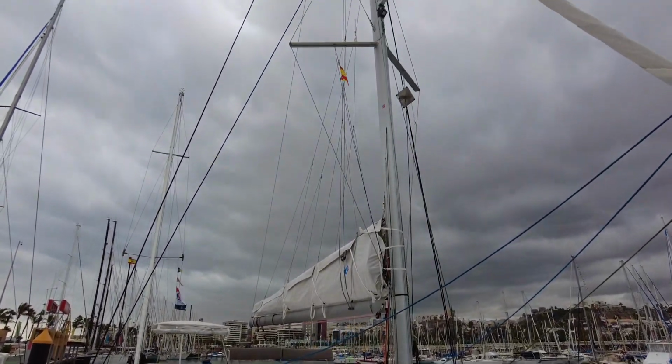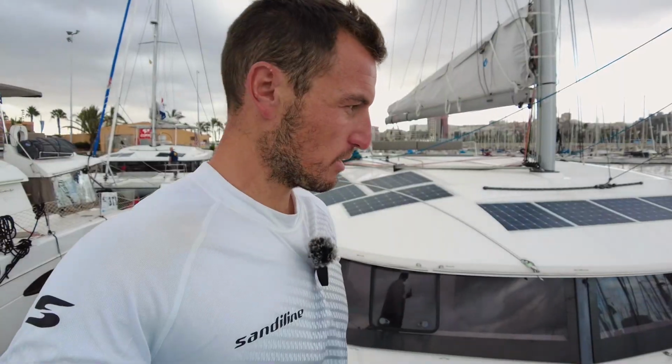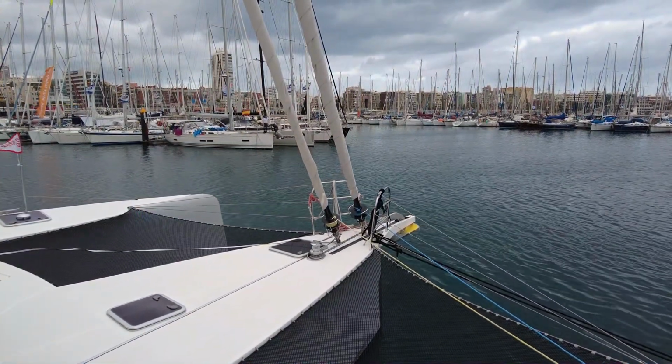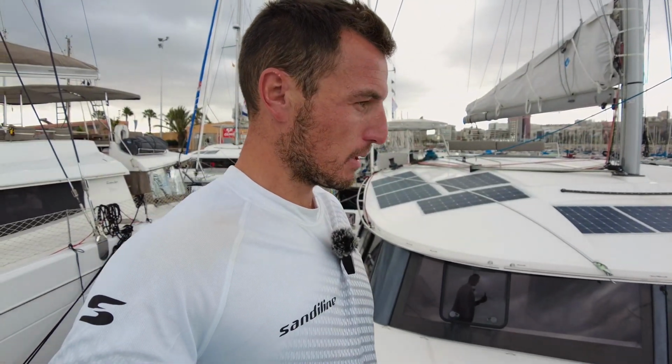So my first impression of this boat is I like it a lot. Well, I have to admit that when I saw it for the first time, just in a magazine, I was like, I'm not sure what this is. Do I like it? I didn't like it, but I'm definitely sure I like it now. We still have to see how it's going to be sailing, and I have very high expectations for this boat.